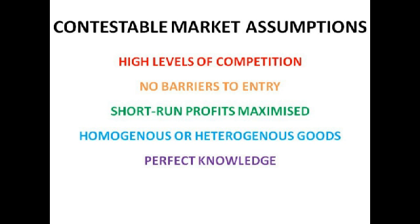Homogeneous is when all the goods are the same. The hetero one is when they're different. Obviously you can look at sexuality for that one, if you can't remember it.